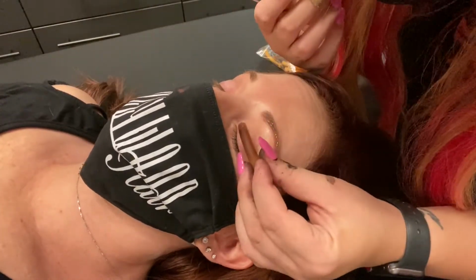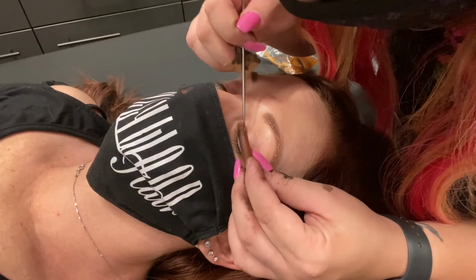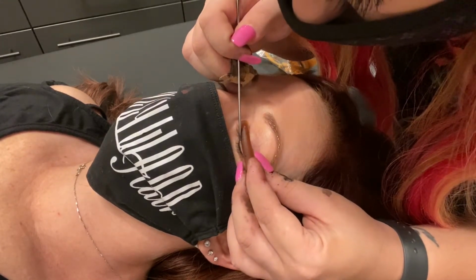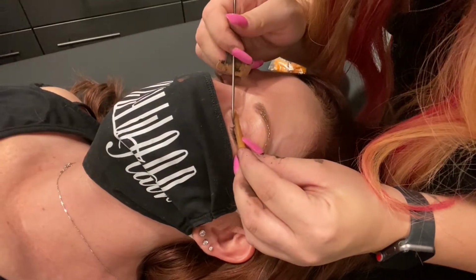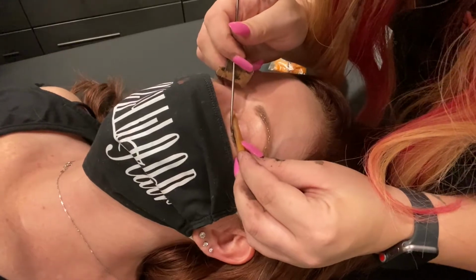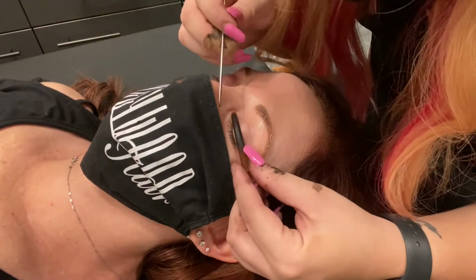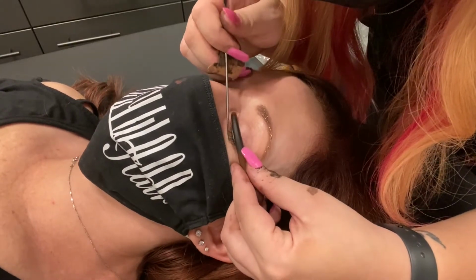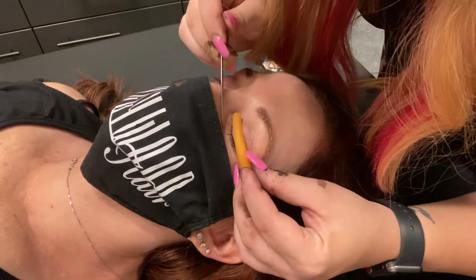Okay, so when picking the rod size for the lash lift, you want to do a dry run. As you can see here, Mackenzie is pulling the lashes up and over the lash rod. Now what we want to make sure is that it's going over the center part of the lash rod, but it's not flipping clear across and then turning back over and touching the eyelid. So we want to make sure this is where it's going to get the bend of the lashes.